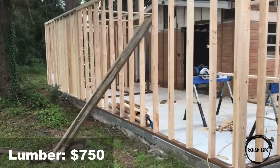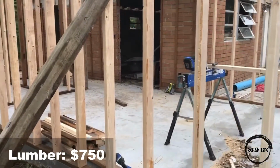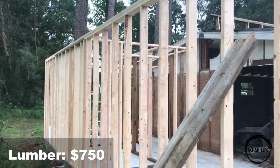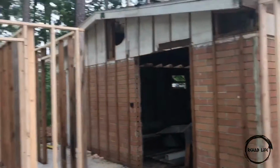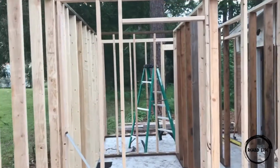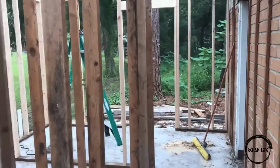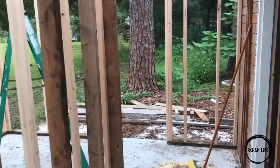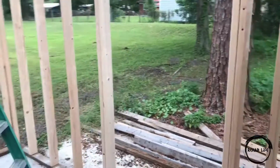Enough about the weeds. Let's talk about what work we got done. The last video we talked about getting our slab done, and today we framed up most everything. We'll start back here in the back. I know I didn't say much, I just kind of let the video run while we were working.